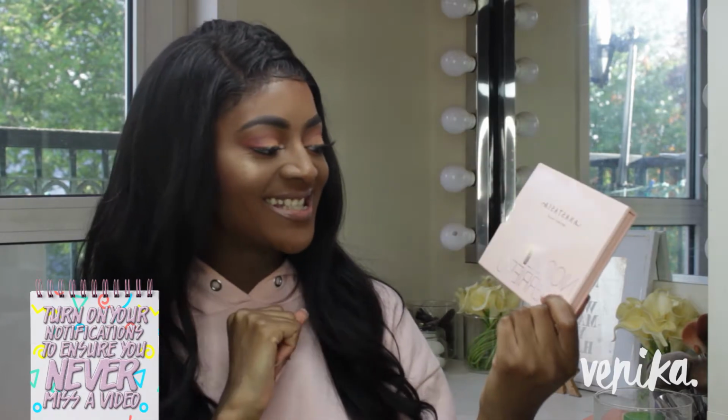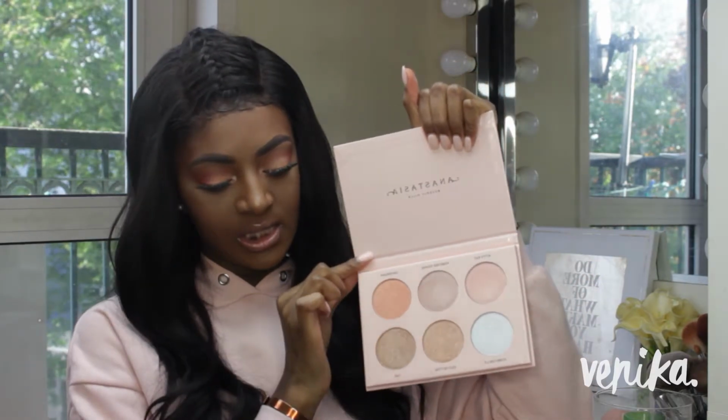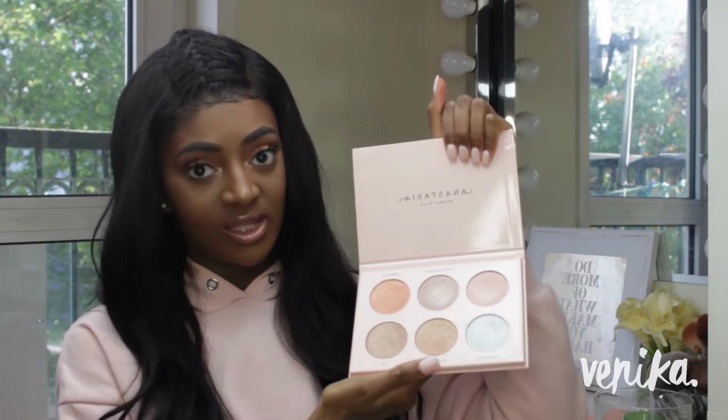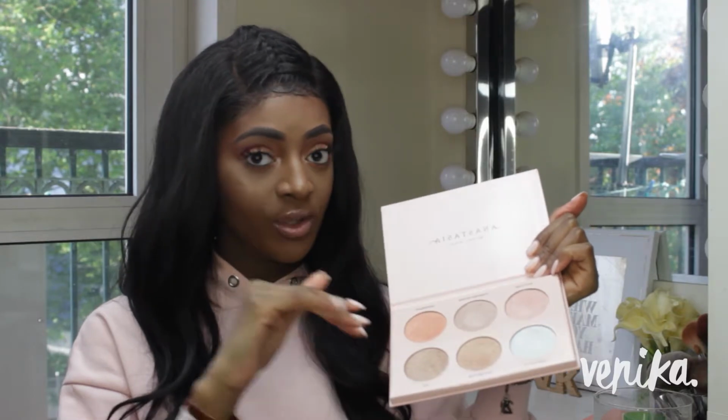Another palette, which actually blends in with my top, is the Anastasia times Nicole Guerriero Glow Kit. Only drawback is that it doesn't have a mirror. Think about the huge amount that they could have got with this, but then again, as a consumer, you have to remember, if they would have put a mirror on here, it would have hiked up the price.